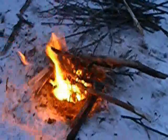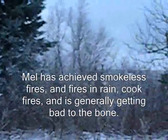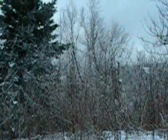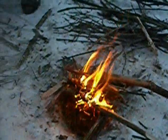Alright, there you go. Let me see that camera for a second. I've got to give some props to my wife. The structure itself of this fire was built by my lovely wife in the middle of absolutely nowhere. Well, I'd say this is precisely somewhere, and we came from nowhere, but hopefully you get the drift. Alright, camera off, numb fingers gone.